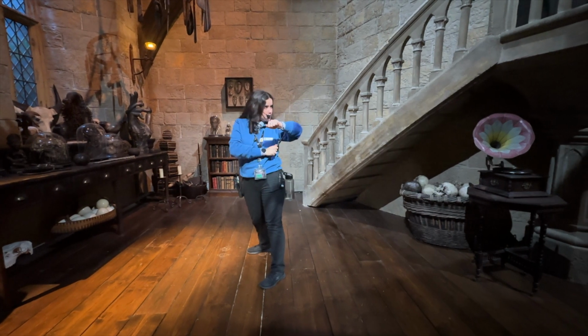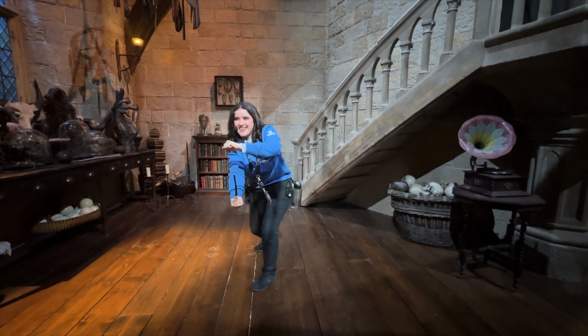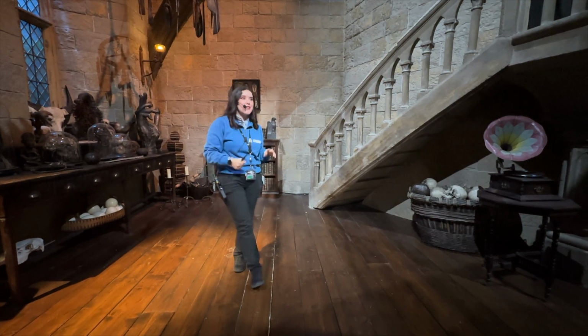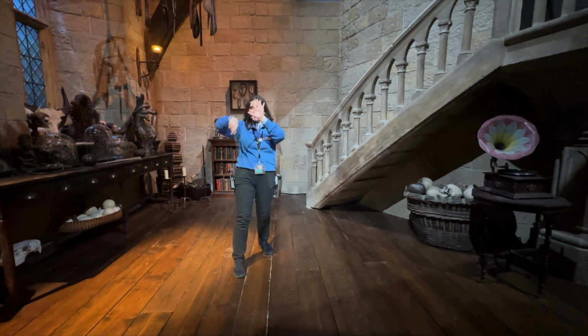Place our left arm in front of us to make sure that we create the shield, and then with the right arm, we're just gonna do this. That's it. And let's try one more time. Perfect. And now we also need to learn how to defend ourselves. So for that one, we're gonna place our left arm in front of us. Left arm. We are gonna create a circle.